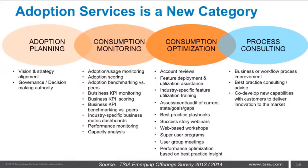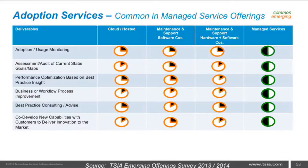Adoption planning, monitoring, looking at consumption. But it's amazing, it's still early days. Even for the cloud hosted companies, I'll go to the next thing here, around adoption, usage, and monitoring, not yet the common practice. We got to get on that. We have got to get on that. So it's still emerging days, but understanding which of these offers that you're going to invest in and move the needle is a critical step in the journey.